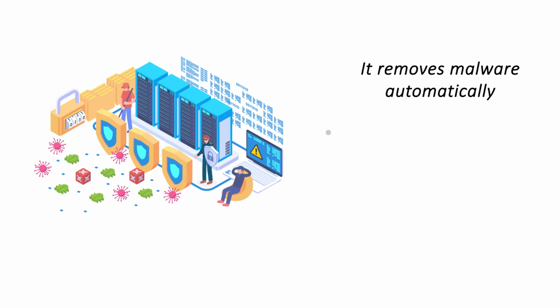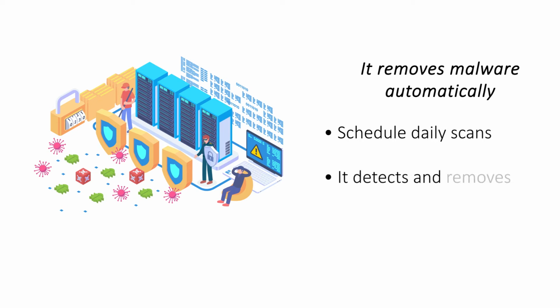It removes malware automatically. You can set up SiteLock to carry out daily or periodic scans to detect malware. When it encounters a threat, SiteLock alerts you and automatically removes the malware from your site.